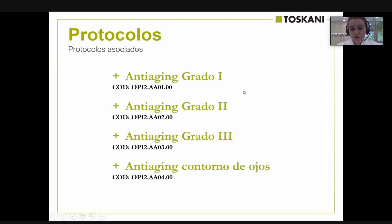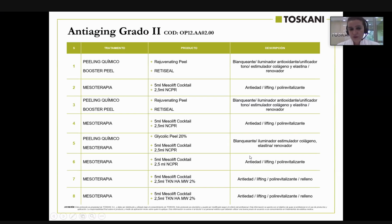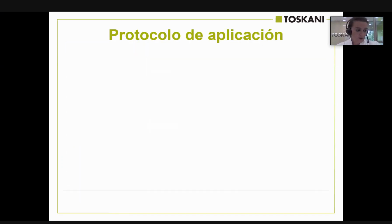So here we have the protocols that Toskani has formulated for anti-aging, grade 1, grade 2, and grade 3, and the anti-aging eye contour area. Here we have just an idea of the protocol of the anti-aging 2, so the chemical peeling that we'll be using, and then the mesotherapy on the second week. Then we'll do another chemical peeling, then 4th week mesotherapy, and then the different chemical peelings that we're going to use. Grade 2 anti-aging, and which mesotherapy, and which cocktail, and which product from our advanced range we're going to use. So this you will find in all of the protocols, and we'll make sure you get a copy of those.